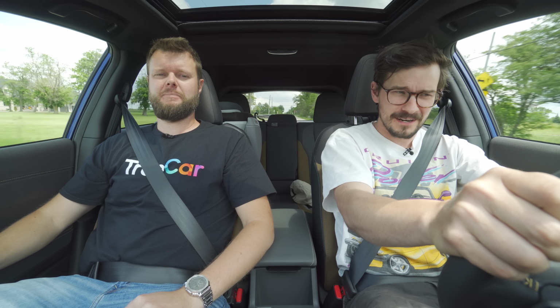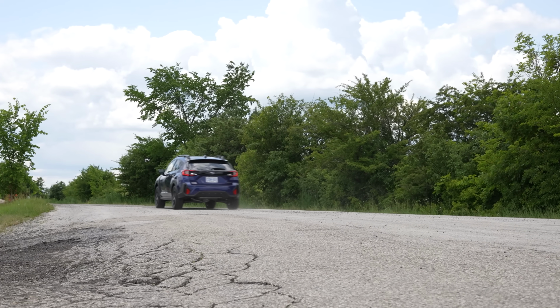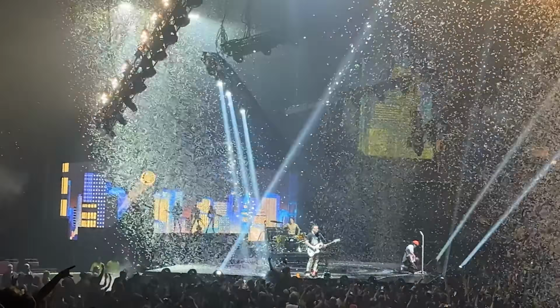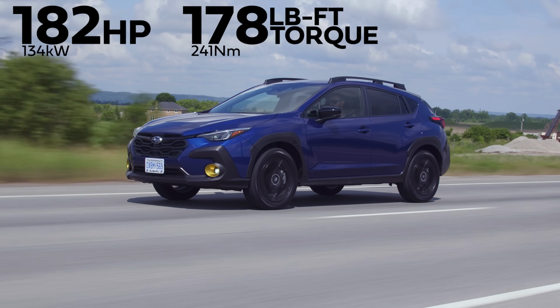The all-new 2024 Subaru Cross Trek. Without launch control. Oh, that's pretty good off the line. Was it though? And then now it's... Oh. That CVT is singing. And that was with no traction off. Yeah. Horsepower and torque: 182 horsepower, 178 pound-feet of torque from a 2.5-liter four-cylinder boxer engine.